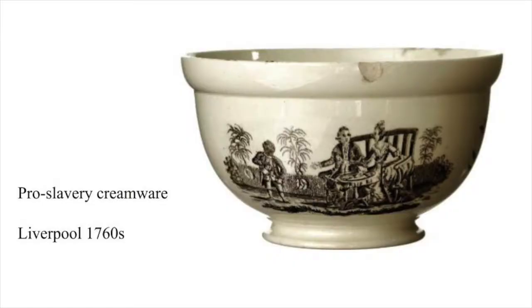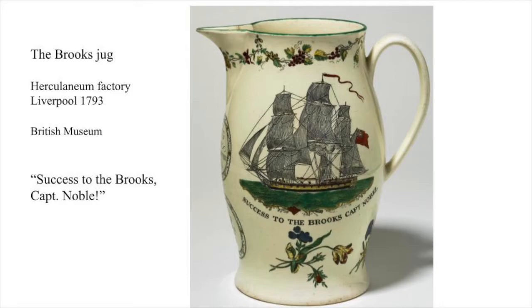Liverpool in England was a center for the modern transatlantic slave trade and a place where you could manufacture and market pro-slavery tableware. This is a tea and coffee creamer in the British Museum from 1793 in Liverpool, which shows a ship that transported slaves for the slave trade. This creamer approves of the slave trade, against abolition. It wishes success to the slave ship Brooks and its captain Clement Noble, just at a time when the cruelties of the slave trade were coming under greater public discussion in England.